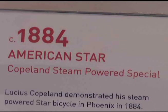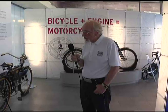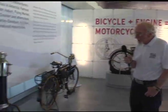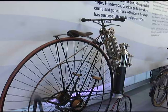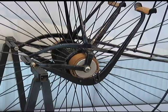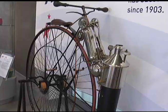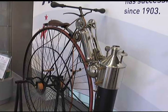The 1884 American Star, which is a penny farthing bicycle that is steam powered. And what they've done is the big wheel is at the back now for a drive wheel and the small wheel is at the front. Somebody said that it was done for safety. And as I look at the bike, the word safety doesn't run through my brain too well.